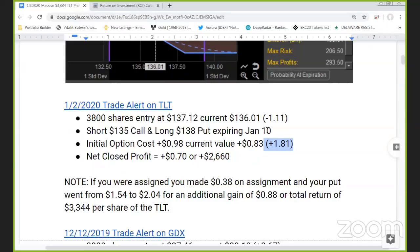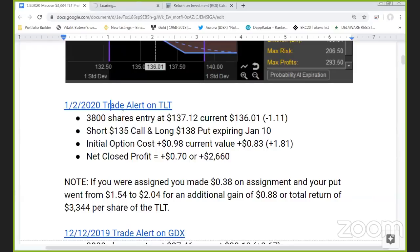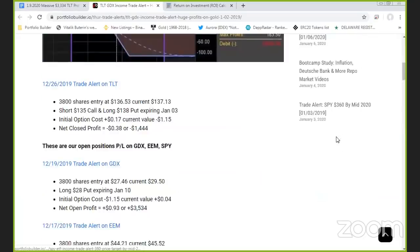Now, if you were assigned, the math was slightly different. Many of our members woke up either Monday or Tuesday assigned. So what happened on that option assignment? Well, we had collected $2.50 on the option premium, selling the 135 call, which I'll just pull up a chart so we can take a look at that. In fact, this is the trade alert, which is linked to in your email if you want to review.